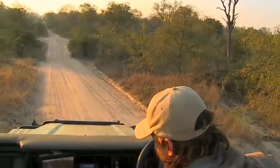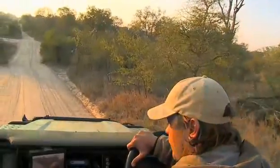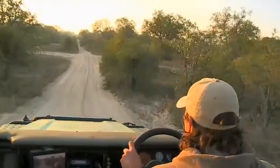So we're just going to check down to this road junction. If we get no luck here, we're going to head back up to where all that mess of tracks were.